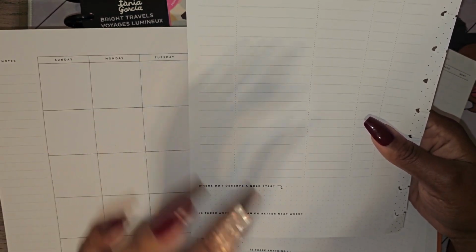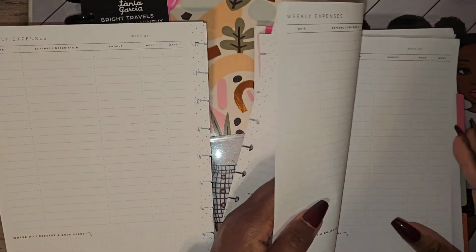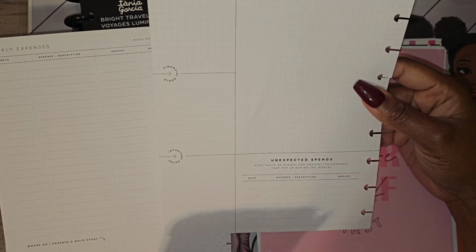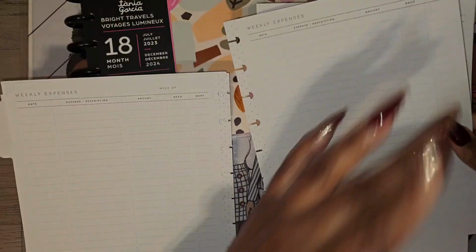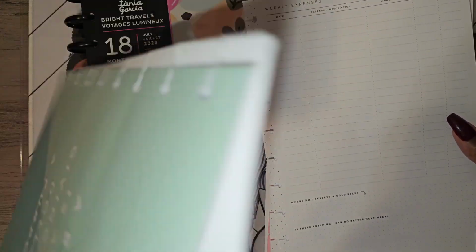I don't shop that much where I feel like I would need multiple sheets, but we're gonna test it out, because there's sheets for each week. So you have one, two, three, four, five, and then you have no pages. And then it's unexpected spends, the date, the expense, and then the amount. So I don't need all of these weekly expense sheets, I don't think I do, at least. So when I do my first initial setup, we're going to test it out with just using these three sheets.